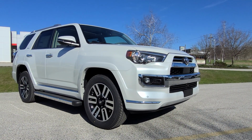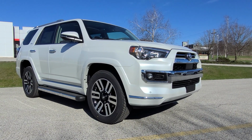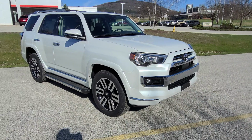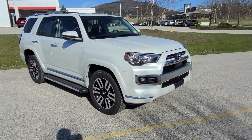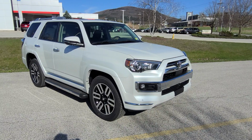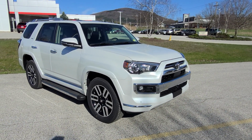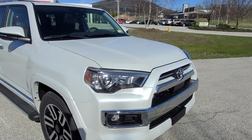I'd like to thank you for inquiring about this 2024 Toyota 4Runner Limited. This is a very cool vehicle that we just got on our lot. This one has the 4-liter V6 inside it. It's finished off in Wind Chill Pearl white. Very, very sharp looking metallic white color. You can see in the sun here where it's finally starting to brighten up out here today. You get that reflection right there.